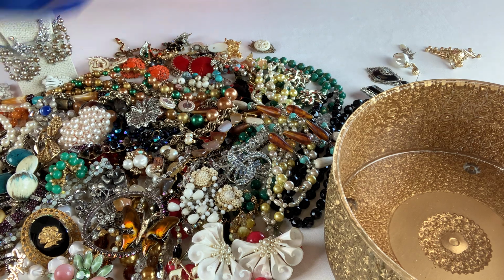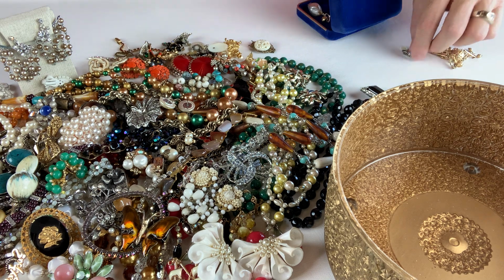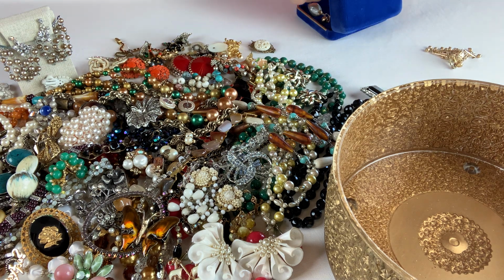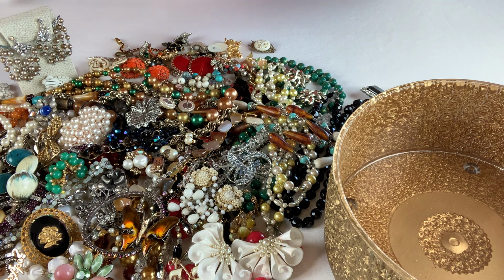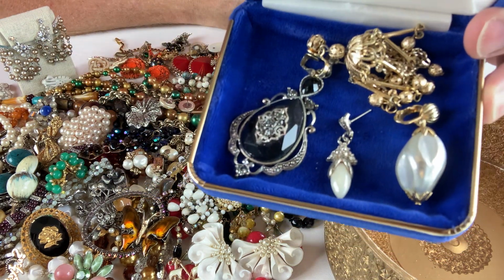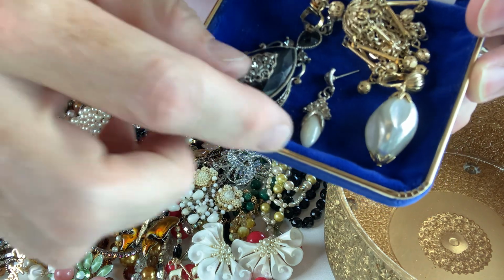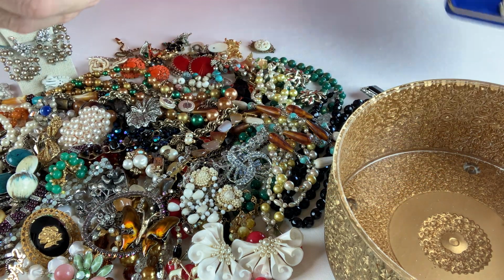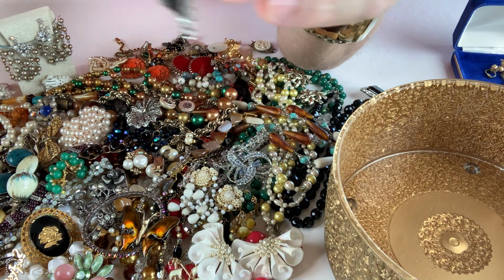So we did have three earrings in here that are really kind of cool. Unfortunately, there is no match for any of these, at least in here, but I do have one more jar that I got from Catherine, so we'll take a look at those. But these are the ones that I'm missing a pair for. Very cool. We got a chandelier here. This can actually be converted into a pendant, a really nice pendant, if there is no match found for it.